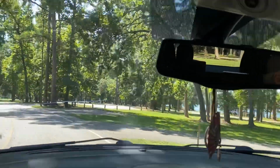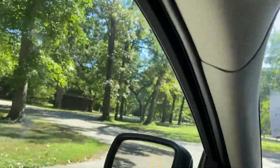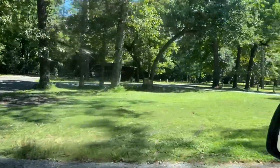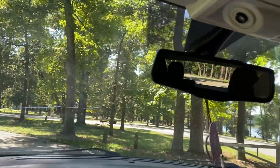Something else going on up here on the right. My uncle was stationed in Thailand during the Vietnam War, and he said the huts that they stayed in were a lot like these. So that's kind of nice too.